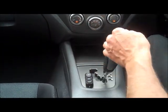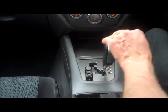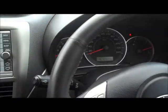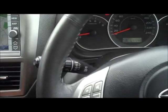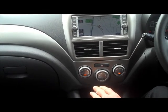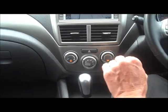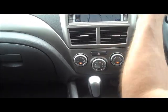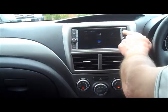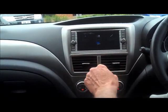If you want a bit of fun, we can move it across into sports performance mode. Allows you to change gears through the stick and indicated, as you can see on the dash, with the sports mode active, currently in gear 1, and you change through the gears up and down as required. Also just above the actual T-bar, you'll notice we have climate control air conditioning, so you can actually set the temperature to exactly where you want it. Everything controlled up on your main screen just by the display, menu, navigation setup, audio, and so on.